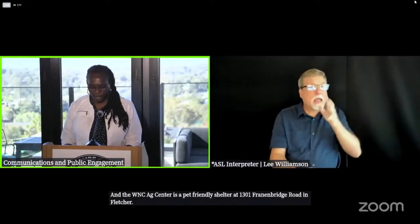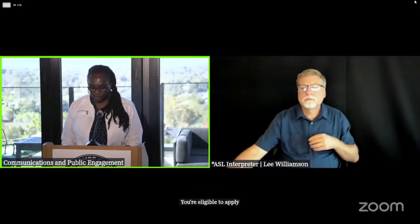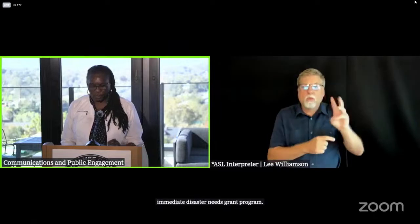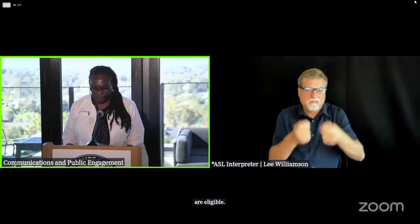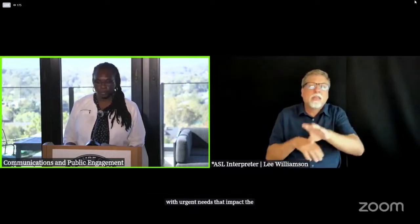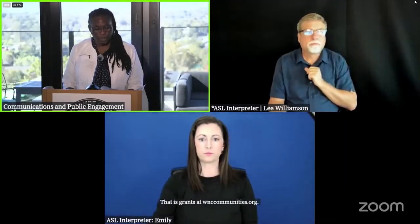For farm businesses with damages that are directly related to Hurricane Helene, you're eligible to apply to the WNC Communities Immediate Disaster Needs Grant Program. Farm businesses, again, that have damages from Helene are eligible. This grant is meant to provide resources directly for farms with urgent needs that impact the ability to get the farm business back in operations as soon as possible. You can go to wncommunities.org or email grants@wncommunities.org.